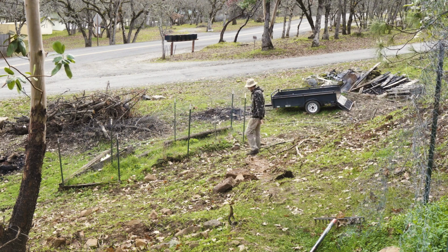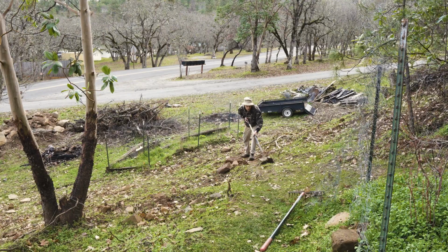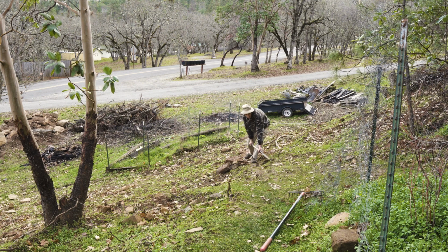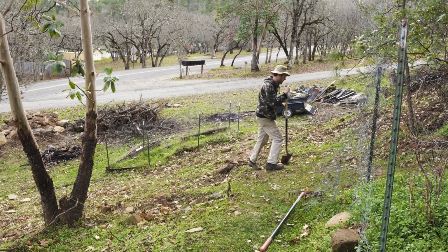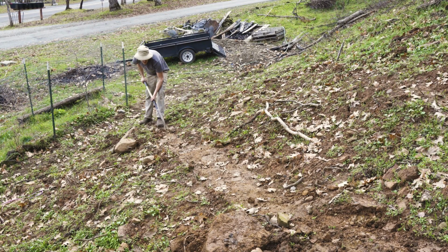A lot of the pathways we're building out here are actually just deer trails that I'm expanding. So this one here has actually been walked on over and over again by the deer and kind of already had a trail there. And I'm just sort of carving it out a little bit wider so that we can walk on it comfortably.